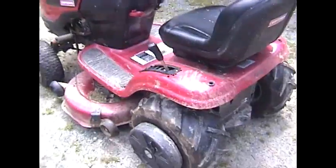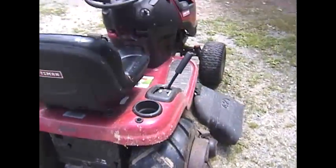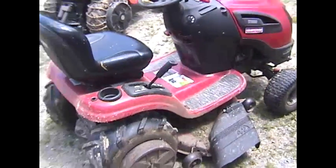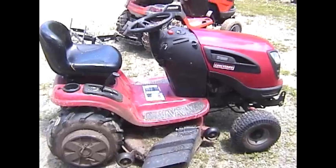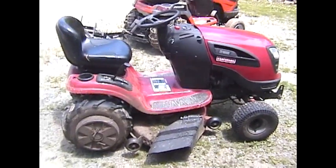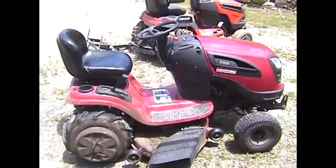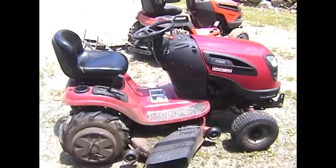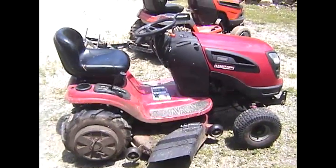So that is a yard tractor. The only difference between it and a lawn tractor is the name. The engine on a lawn tractor versus this tractor would probably be maybe a horsepower or two less. The deck size is probably about the same. The tires may be an inch or two smaller. The seat may be an inch or two lower, but they use the same chassis, the same gauge of steel, and pretty much the same components.